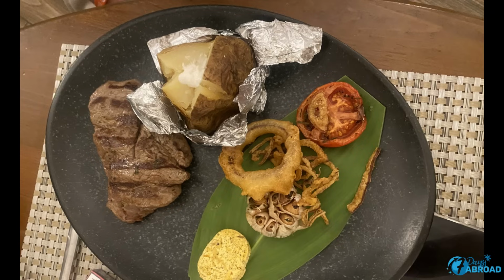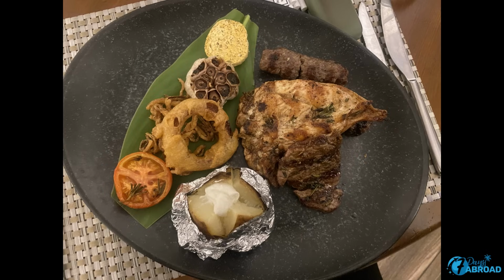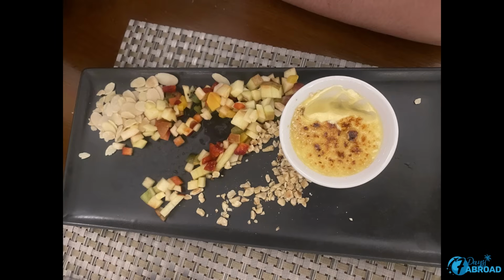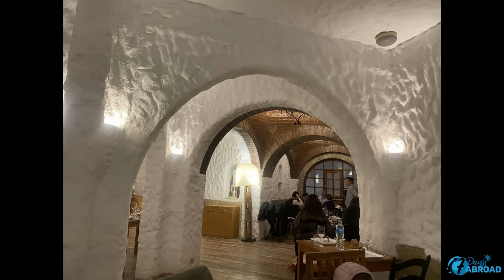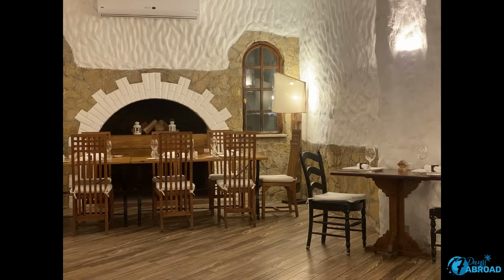Ordered medium rare, and it was one of the finest meals I had there. Dessert was creme brulee and ice cream. We also tasted the local red wine, but that was nothing to brag about. Overall, the experience was great. Food was delicious and the staff knowledgeable.